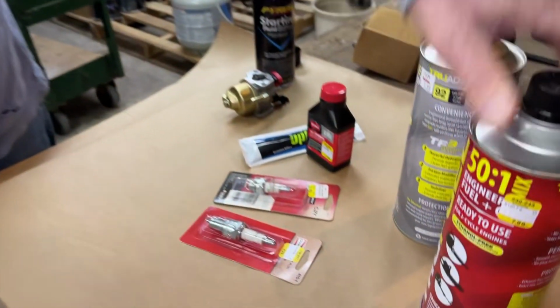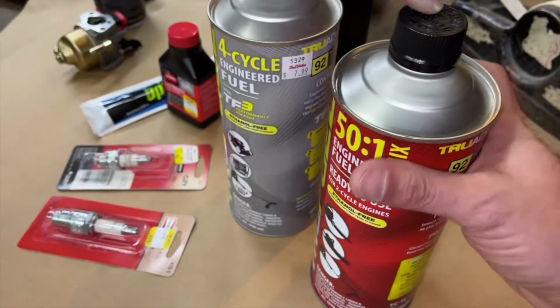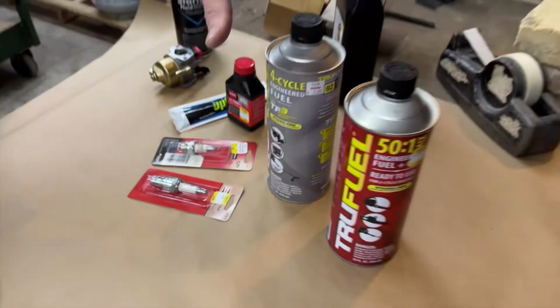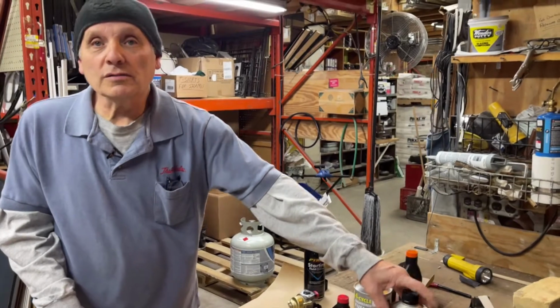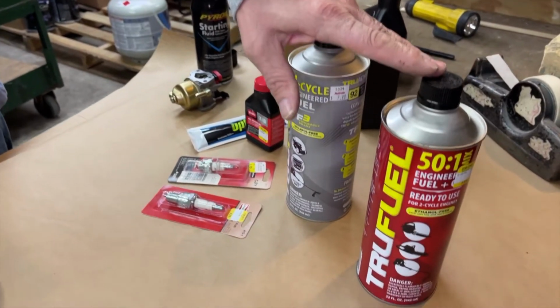What do we got here? This stuff here is actual fuel. Oh, really? I started using this stuff a couple years ago. It's a little more expensive, but this has a shelf life of about a year to a year and a half. Interesting. So it won't gum up. So that's a replacement for going to the gas station. Yeah, it has the oil mixed in it already. Like I said, it's a little pricier. Doesn't smoke hardly at all. Doesn't smell hardly at all when it's burning.